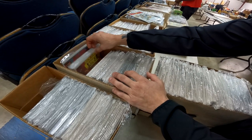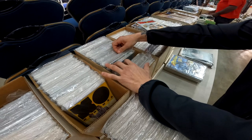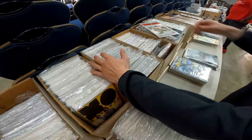Me and Sarah came with a fixed amount, but we didn't even know what. Yeah, what was in this one? This isn't really anything too cool. This looks like a lot of independent kind of cartoon stuff. Nothing real valuable in there.